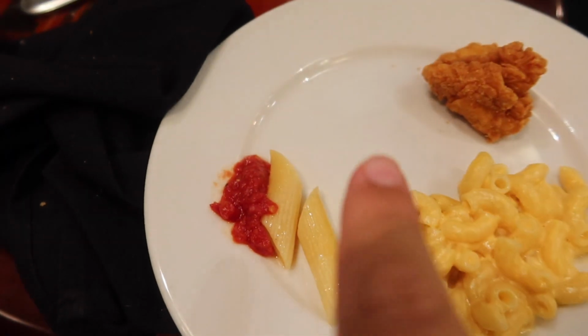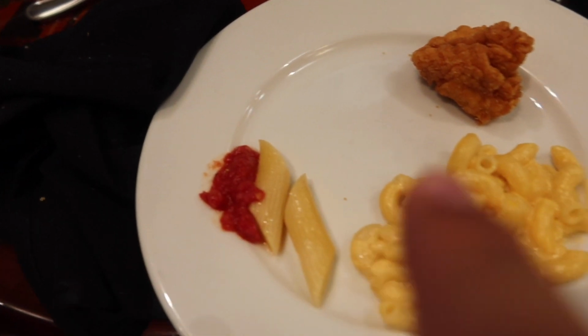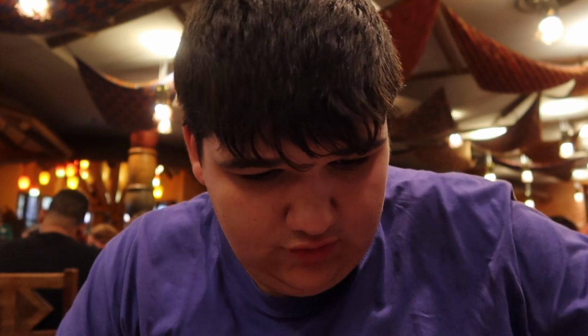Alright, so I got a little bit of the penne with the red sauce. I also got the mac and cheese and one of the chicken nuggets. Alright, so I'm going to try these out really quick. We'll see how they are.